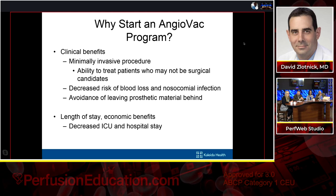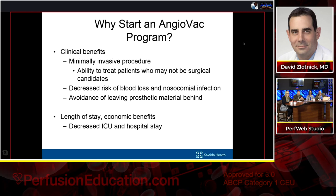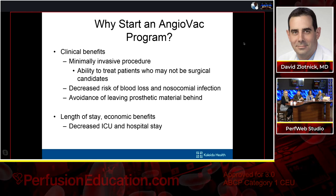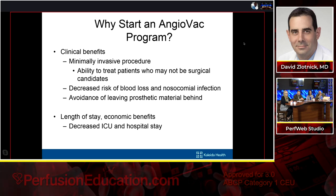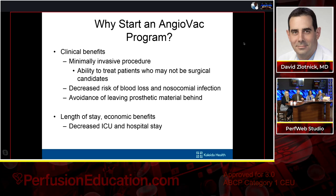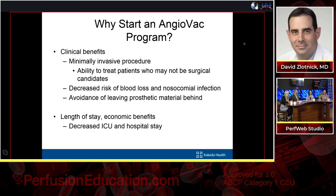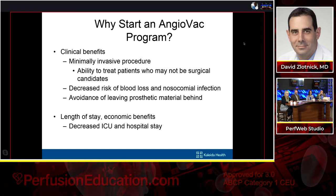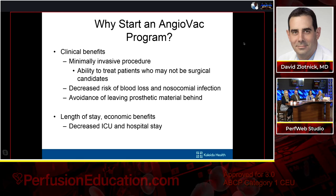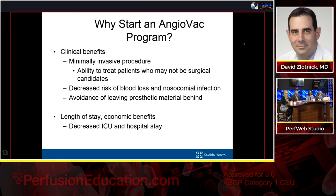With the last couple minutes that I have, I thought I'd go through why I think programs should think about starting an AngioVac program. One of the clinical benefits is that this is a minimally invasive procedure. It gives us the ability to treat patients who may not be surgical candidates or who may be high risk for surgery. Obviously, we want to decrease the risk of blood loss. We're giving the blood back to the patient, as well as reducing nosocomial infections. And we want to avoid leaving prosthetic material behind that may become superinfected. There may be economic benefits, such as decreased length of stay in the hospital, as well as decreased ICU and hospital stays.